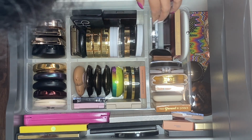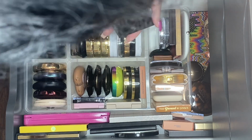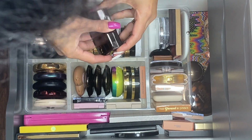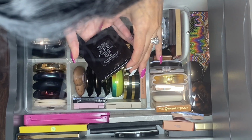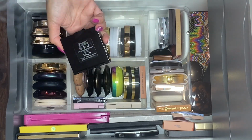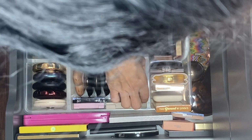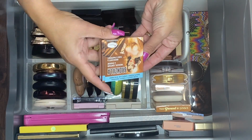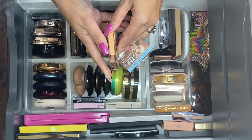And let's do, I'm going to want to do this one. I do really like this one from Laura Mercier. Okay, let's do this guy. I don't think that this is available anymore. Ooh, and I really like this one by the Balm. Maybe we do this one, Bronzilla. Yeah, let's do Bronzilla. I really like this one.